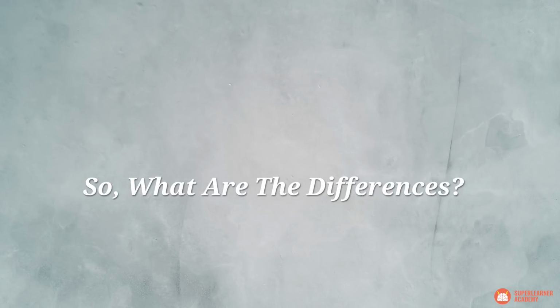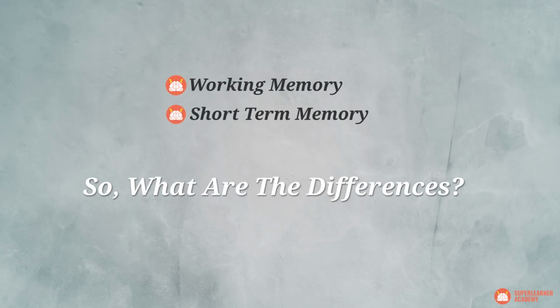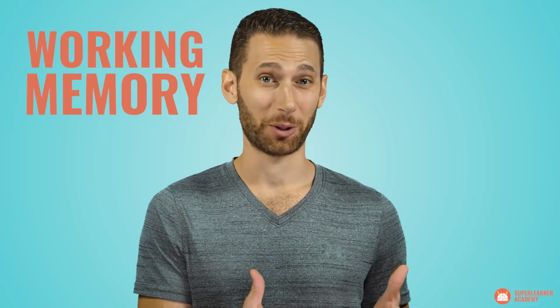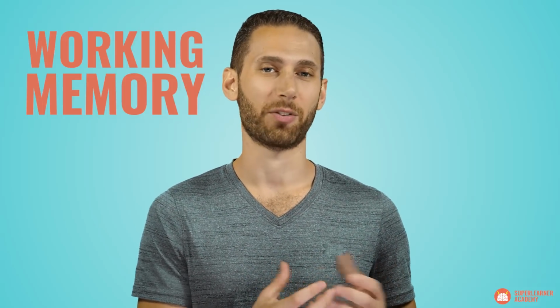So what are the differences between working, short-term, and long-term memory? Well, first off, we have working memory. And as the name would suggest, working memory is really only used while you're working with and processing information. Think of it as your brain's scratch paper. When you listen to a sentence like this one and remember how the sentence started long enough to connect it to the end of the sentence, well, that's working memory. See, you just used your working memory, and so did I while speaking this very sentence.